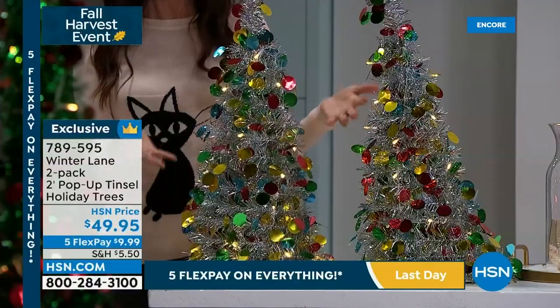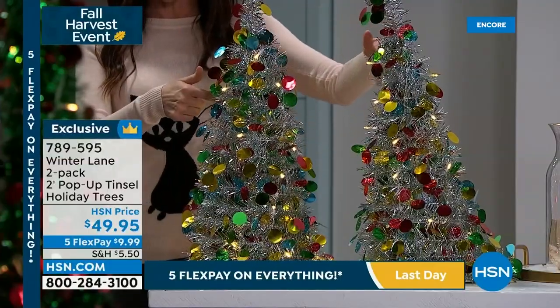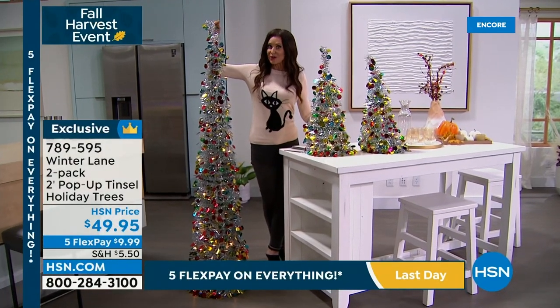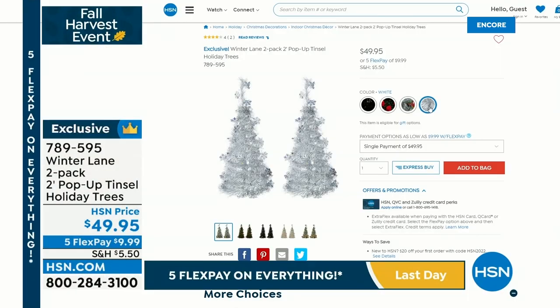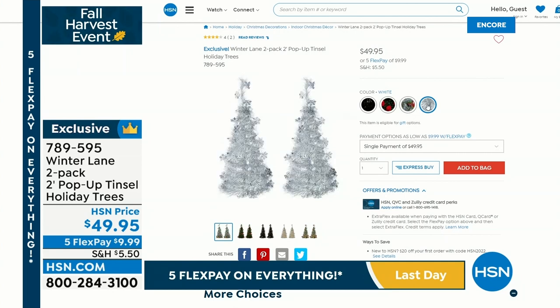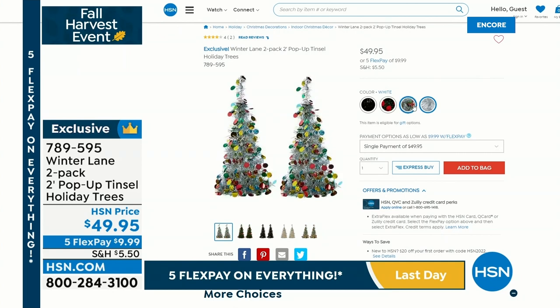I love that. And this is 2 for $49.95. You also get the tall 6-foot for $39.95 on sale today. They both come with the batteries. So you really don't have to worry about anything here. It's coming complete for you. Here are your options in the 2 feet, and you're getting a 2-pack here. We've got white. Oh, that's precious.